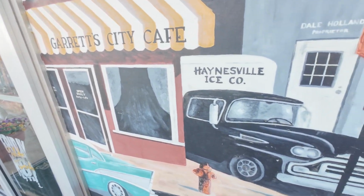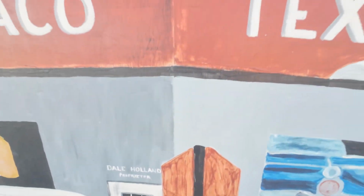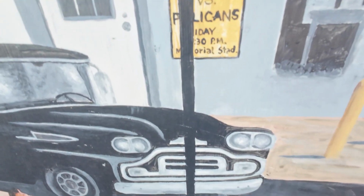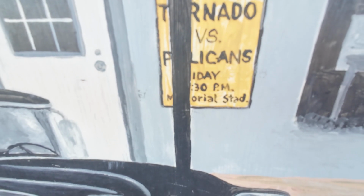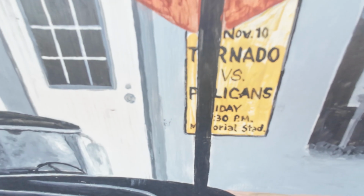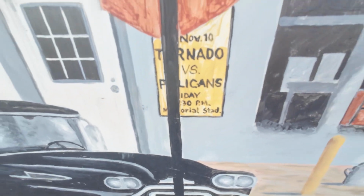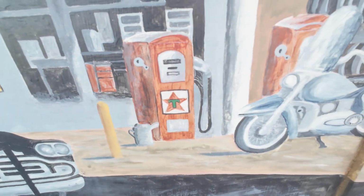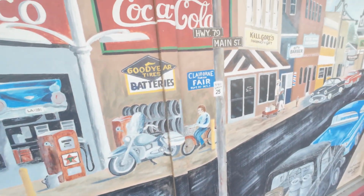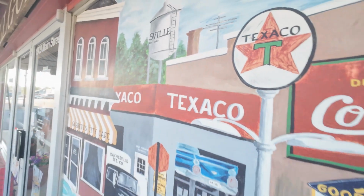Garrett City Cafe, Haynesville Ice Company. Then you can see Texaco right here, whose proprietor was Dale Holland. And if you look closer, you also see a poster of an upcoming football game between the Haynesville Tornadoes versus the Homer Pelicans. Memorial Stadium. And you had the old school gas pumps, of course. And you have the garage right here. Drink Coca-Cola. So you have the Coca-Cola ad. You have the water tower right here.